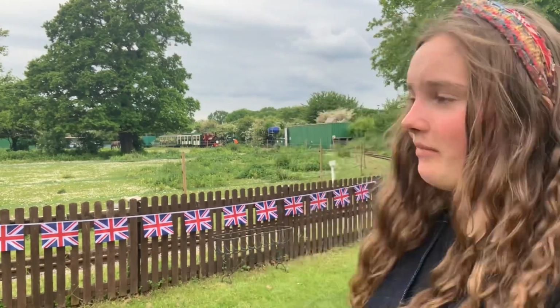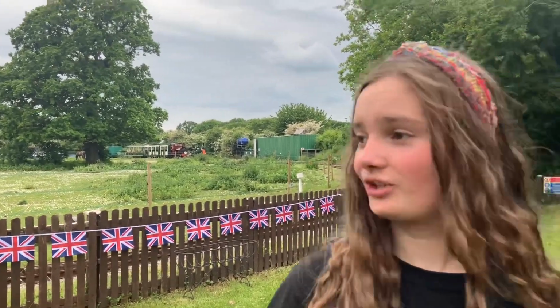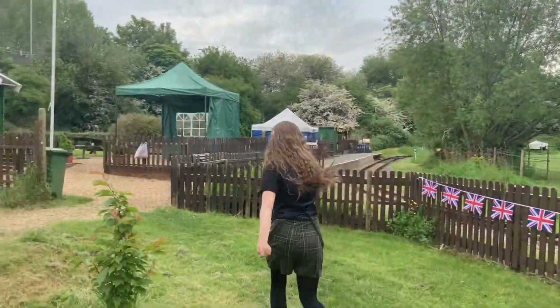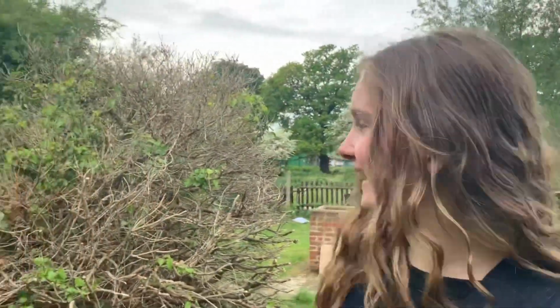We have noticed that there are about three, I think there might actually be more, steam engines here. Like train steam engines, the locomotives. So we're going to have to go look at them, maybe even take a ride. Adorable little steam train I've ever seen. Look at it.